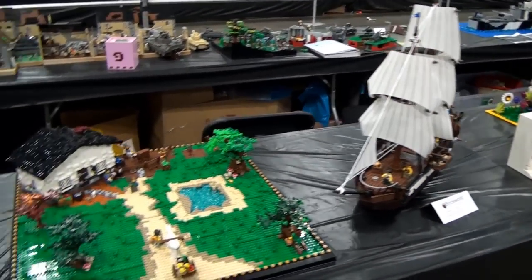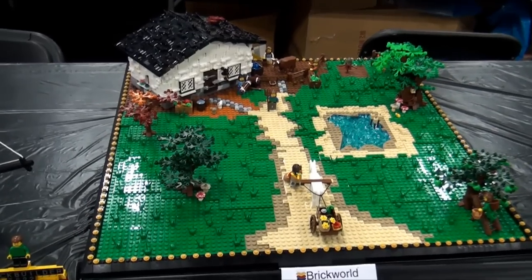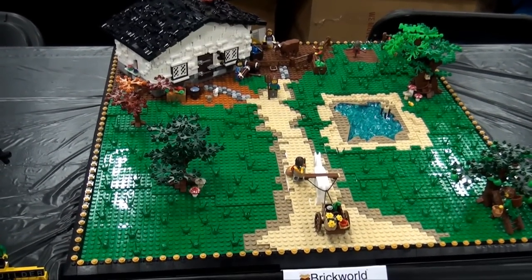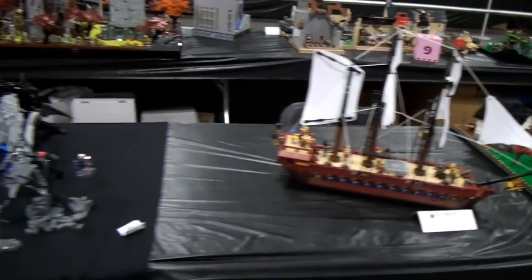And then coming along, we have a nice Rodgen Hale Farm. And this is by John Kalapiki. And we're probably butchering that name. But, you know, what are you going to do? I love this ship right here.